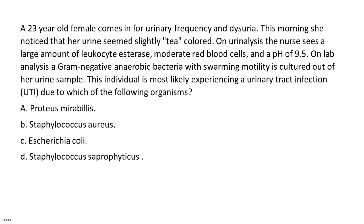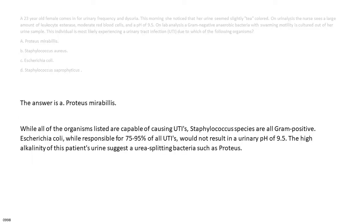A. Proteus mirabilis. B. Staphylococcus aureus. C. Escherichia coli. D. Staphylococcus saprophyticus. The answer is A. Proteus mirabilis.